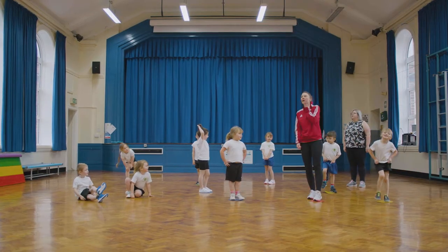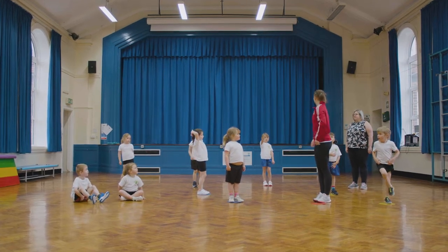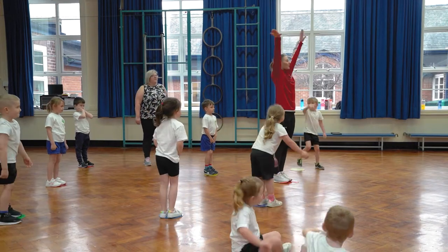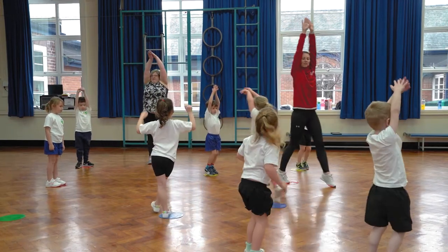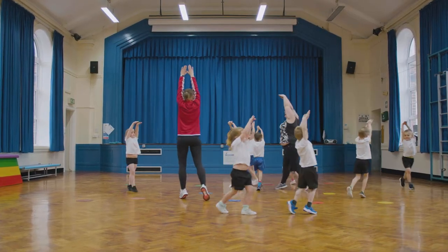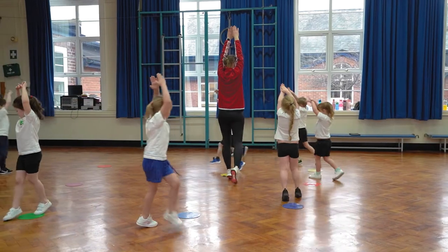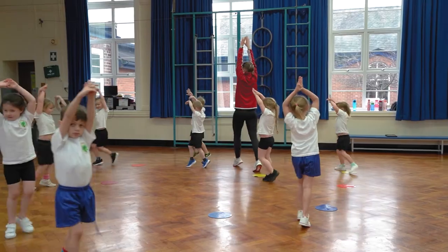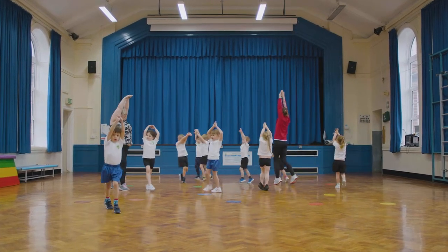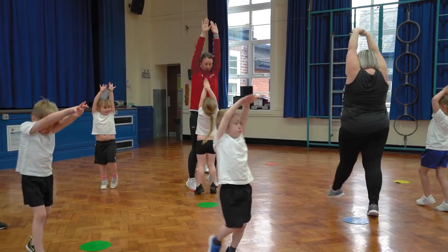Who can tell me an animal in the zoo that's really, really tall? Mia. A giraffe. Can you move like a giraffe at home? Off we go. Now reach up nice and tall. Can we go on our tiptoes to get even higher? We might point our toes as we're walking. Really stretch up, extend those arms. Can you point your fingers even, Lexi? Who can make the tallest giraffe shape?